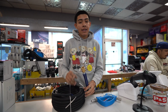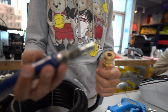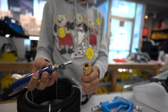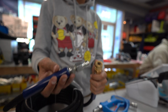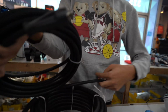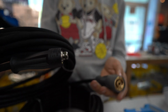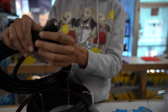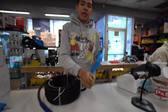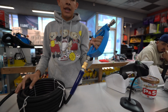Now, one of the biggest key differences is, look here. We have what we call quick disconnects. These are going to be great to make your life a lot easier and a lot more efficient. Whereas if you look, these are all screw-ons, which is pretty boring. So what that means is you're going to have to sit here, screw this into your pressure washer, screw this into the wand, and then you can finally get to work. Why do that when you could simply take your coupling, pull it back, insert your gun, flip it up, and boom, now you're good to go.